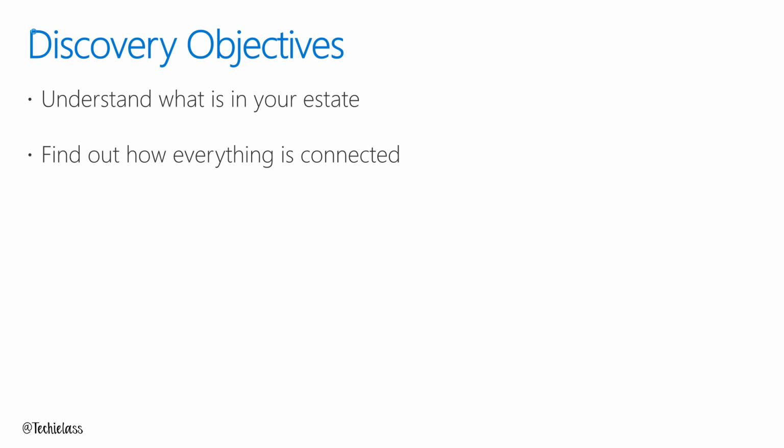So if you leave a server on-prem and then move one into the cloud, the latency might kill that application and really interrupt your end users' experience. So you need to understand how the servers are all connected.